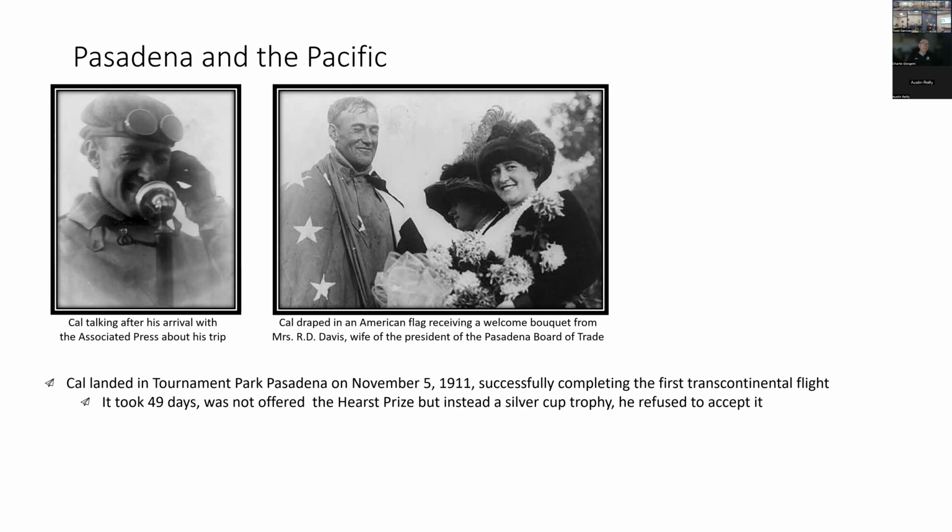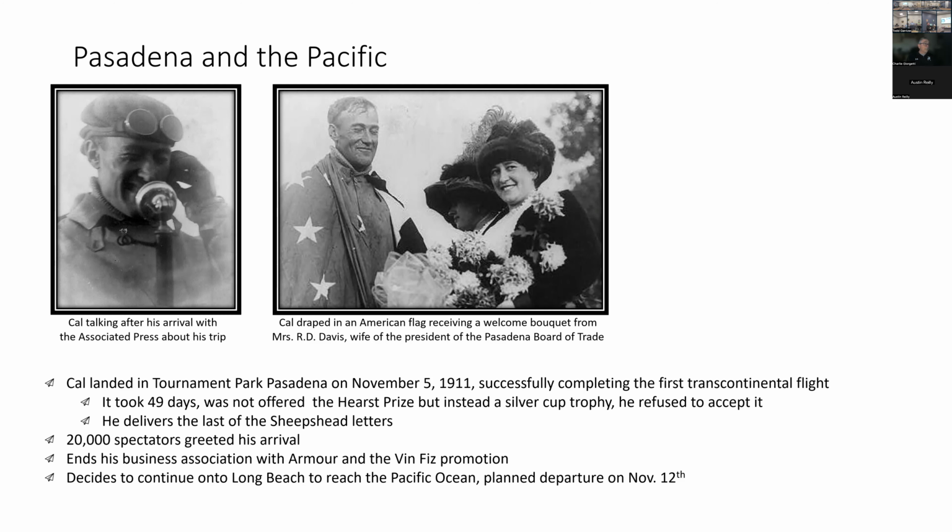It took 49 days, so he didn't make the Hearst Prize, which was 30 days. They offered him a Silver Cup trophy, sort of as a consolation prize in a way, and he just refuses to accept it after all he went through. He delivers the last of the letters, Sheepshead letters. There were 20,000 people at this Tournament Park in Pasadena when he lands, to welcome him.